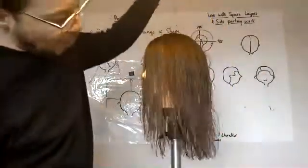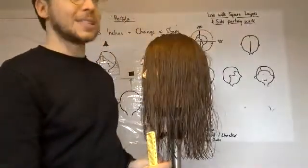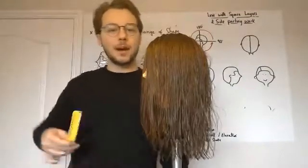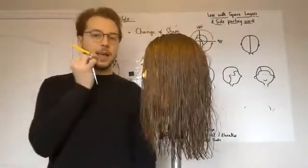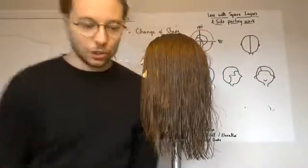Okay, but we can't just put a square layer in there, and we can't just take off about 6 inches of hair and expect that to be a pass. It doesn't matter if you go from here to here. If it's still one length, it's still one length. You've not changed your shape.